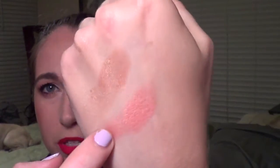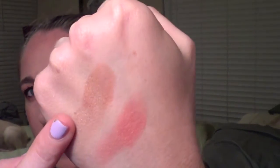The blush has a little bit of gold sheen in it, and I want to say so does the bronzer, but it's a very light bronzer. You can definitely build it up. I've been enjoying those because those sheeny blush and bronzers give a nice glow for summertime. So I've been very happy with those as well.